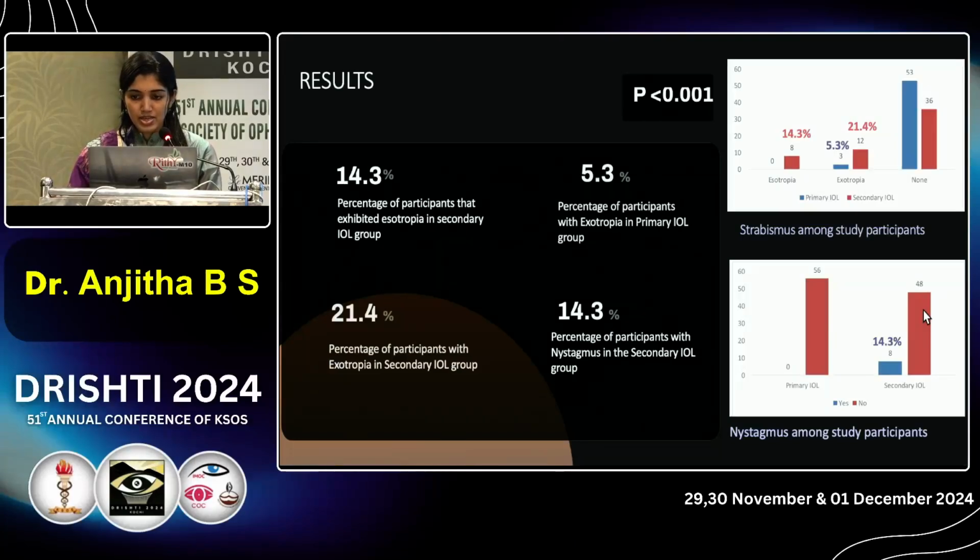On comparing the postoperative outcomes between the primary and secondary intraocular lens group, significant differences were noted in ocular alignment also. The primary IOL group had no cases of esotropia, while 14.3% of the secondary group did, and exotropia was observed in 5.3% of the primary group versus 21.4% in the secondary group.